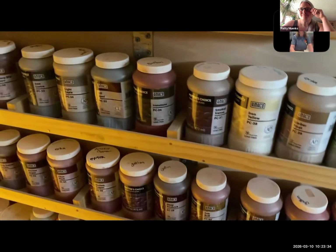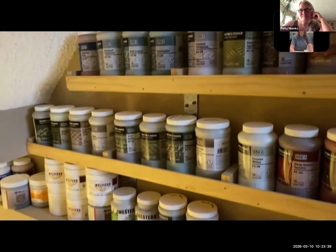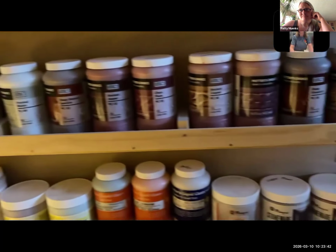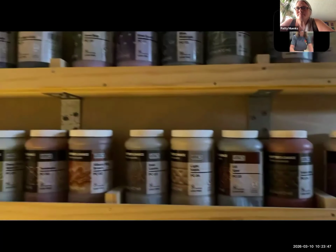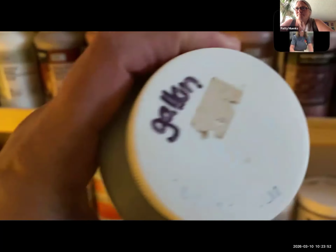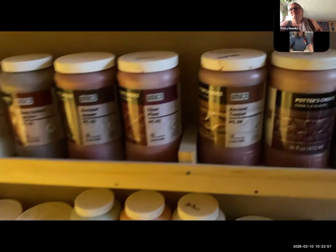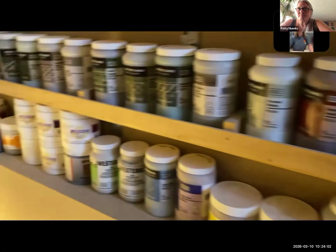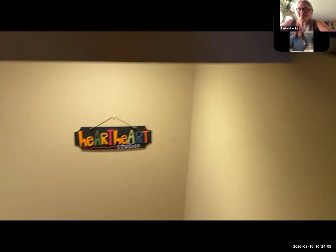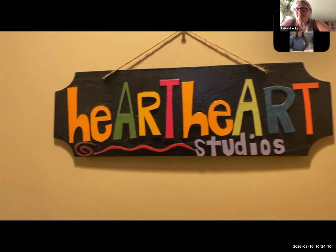And as I said, I use commercial glazes, so it makes it really nice to have such a wide spectrum of colors. I usually will buy in pint sizes, unless it's a glaze that I really, really like, like this one I have marked gallon. Iron luster is a real good glaze. So I will buy gallons and then just refill them, but using the pint size makes it easy to handle. This was one of my many little signs I made for Here the Art Studios.